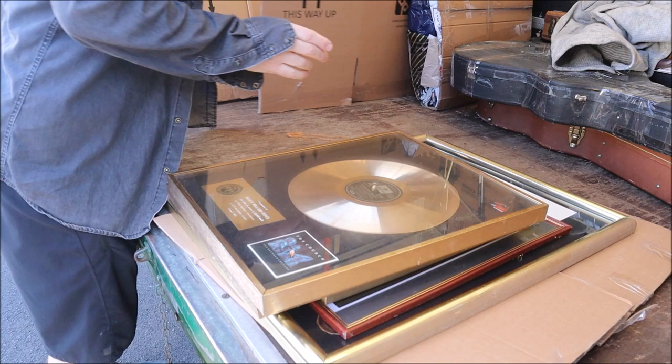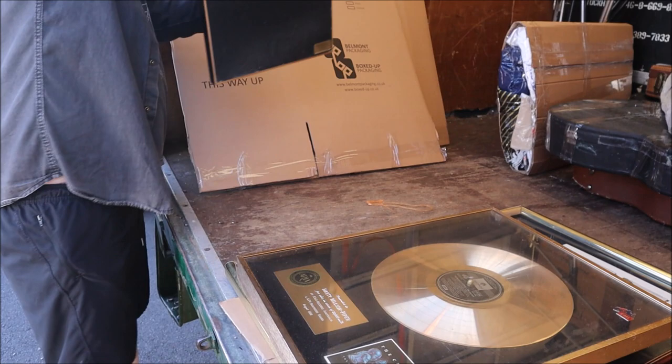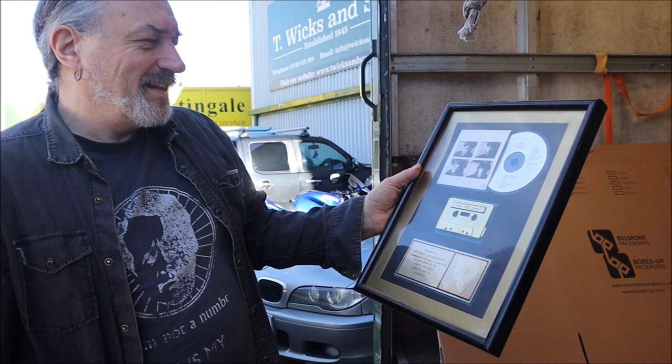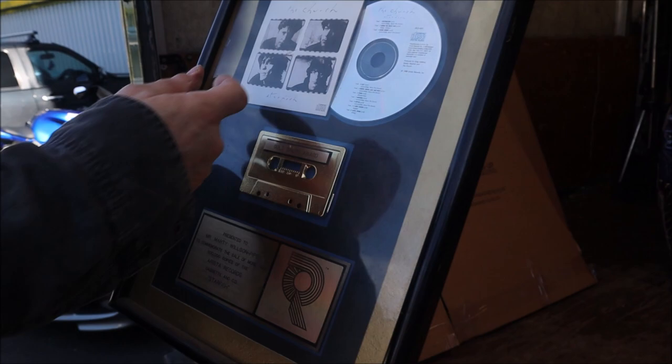The reason I'm taking them out here is because they're going to slip out if I don't. Well, here we go, here's the American one. Half a million CDs, and cassette, but it's 500,000 copies. Complete with cobwebs. That's great.